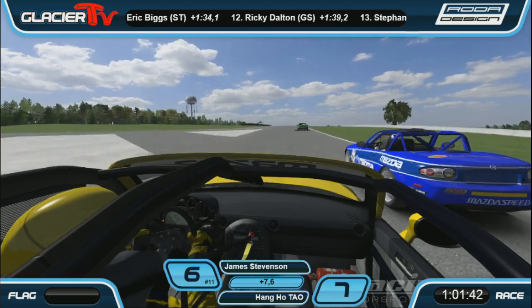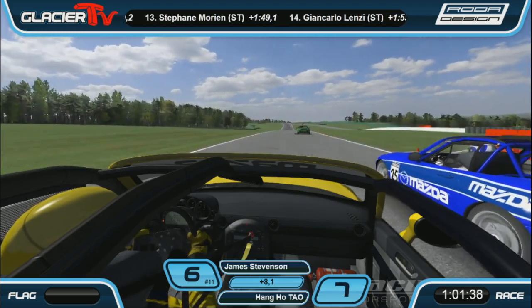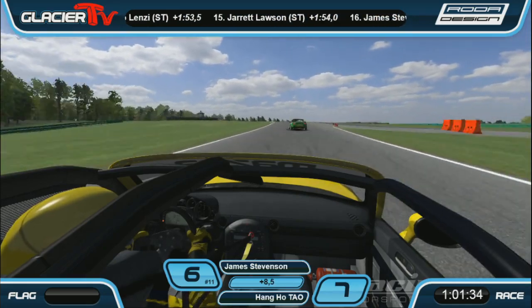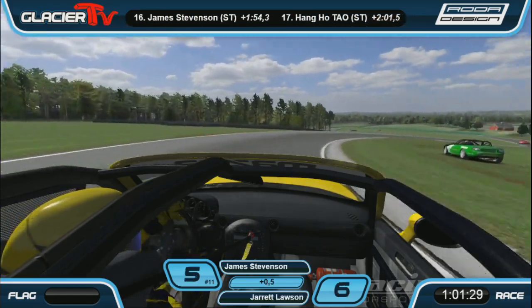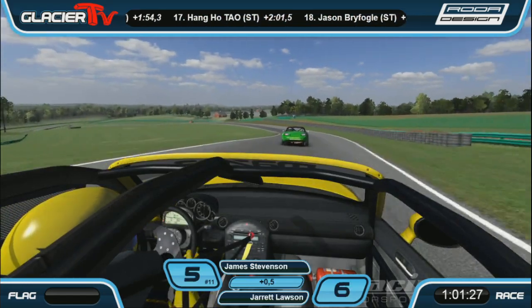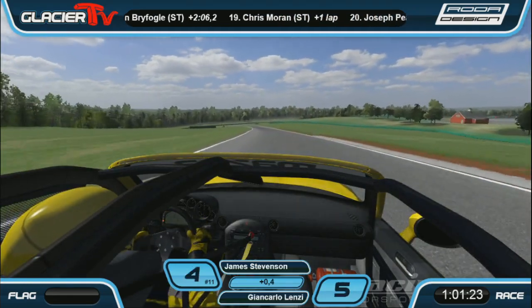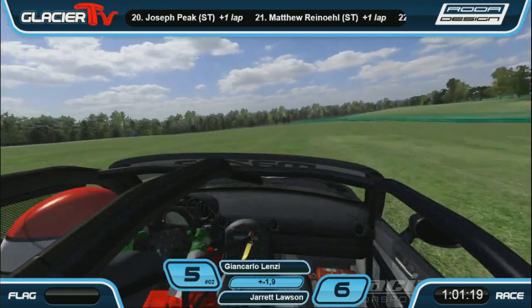As you see Jarrett Lawson coming under pressure from James Stevenson, 2 wide as they come down towards the end of this backstretch. Who's going to be the last of the late breakers? They come into the corner. Stevenson manages to get the position for the moment, as Lenzi goes off track, he's going to cut the course there. He's going to have to give up that position, but he's not going to let James Stevenson get away with it easily. Running in the middle of the racetrack as Lenzi is off track yet again.